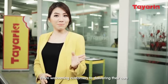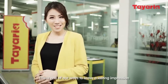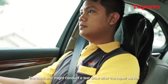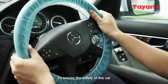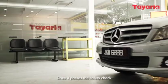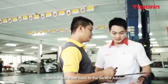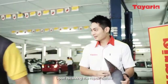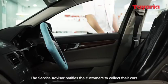From welcoming customers to delivering their cars, our level of attention is truly unrivaled. This is one of our ways to leave a lasting impression. If necessary, the mechanic might conduct a test drive after the repair service to ensure the safety of the car. Once it passes the safety check, the mechanic delivers the car and the vehicle inspection job sheet back to the service advisor.